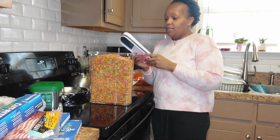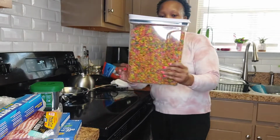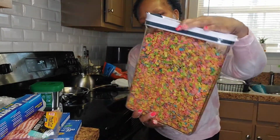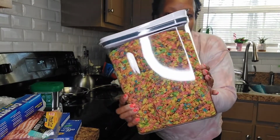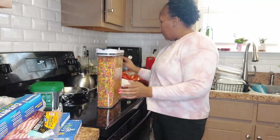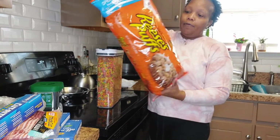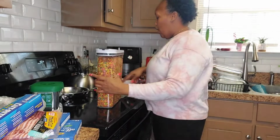And I'm gonna put this top on here, and this is how it is. And it holds a lot of cereal too. It holds a lot of cereal and it snaps on real good. So I like this. This is cool, y'all. Finally got some cereal. And then I put the Reese's Puffs, I put those in the other one. And I'll have time to dry it off right quick.